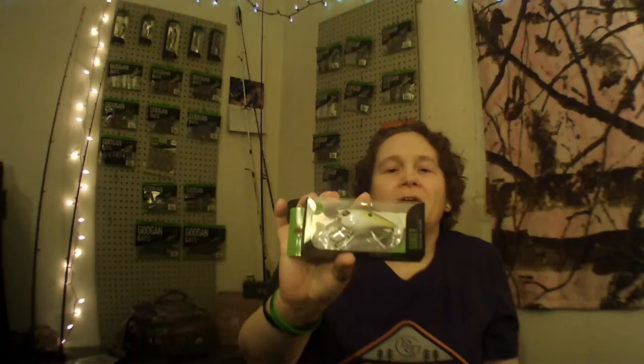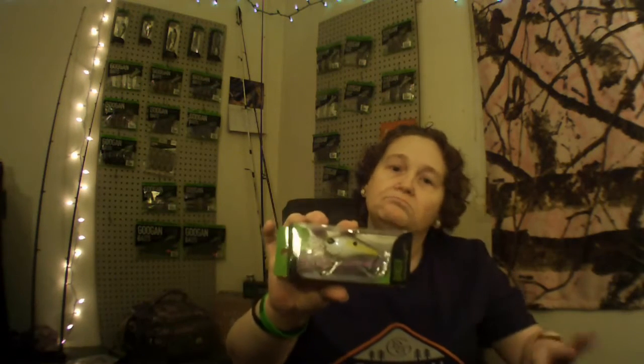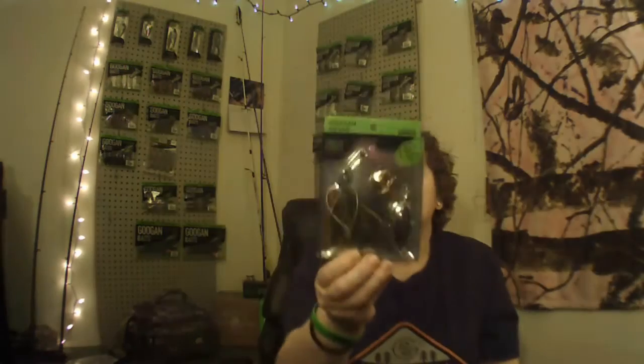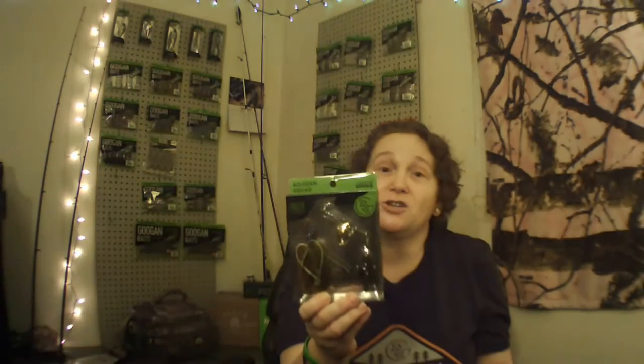There is a banger. This is their little square bill. This dives 2 to 5 feet. So this is kind of midway on the water. Then we have the zinger. Love the zinger. This one is the bluegill pattern. This is your spinner bait. These blades, they twirl around, they make a lot of noise, catch the fish's attention, and they see the bluegill pattern and they dive after it because they think it's a bait fish.